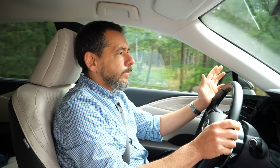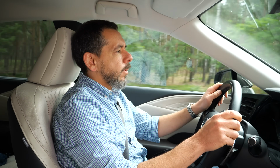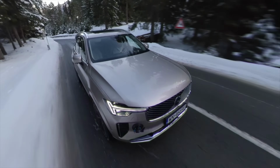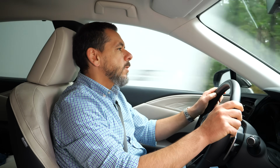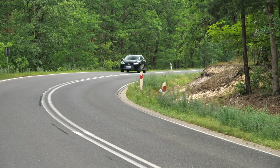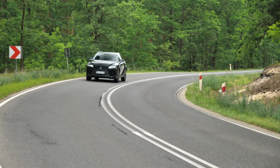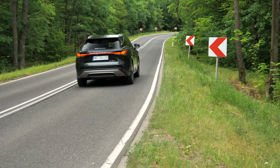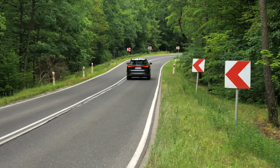How does it drive? I think the Lexus RX is most comparable to the Volvo XC90. It's engaging enough to keep you interested, but it's not a land yacht like a Mercedes-Benz GLE, and it's also not a BMW X5, which you'll find out as soon as you go quickly through a corner, but most of the time you won't notice.